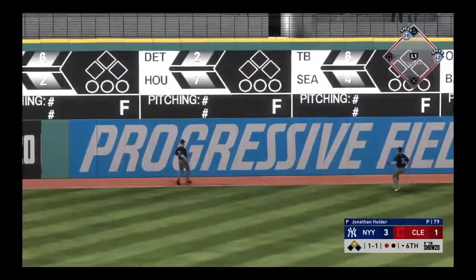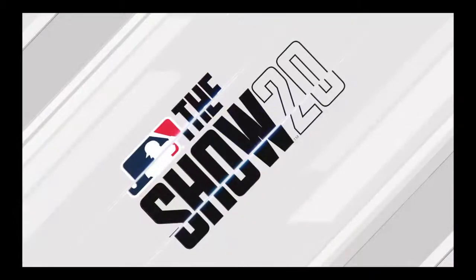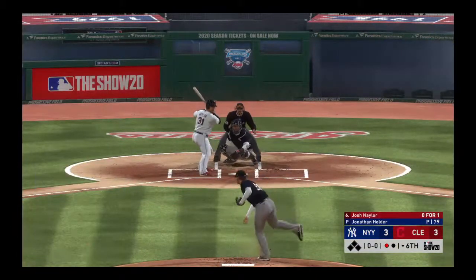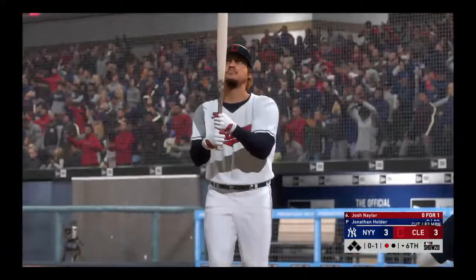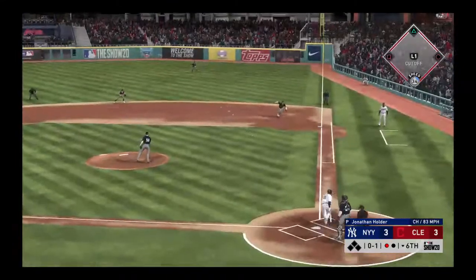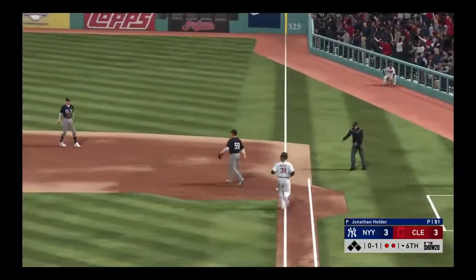Racing back, the left fielder, and it's gone. Looking at that pitch again, you can see he just flat out missed his location. You put that pitch right there, and he's going to tattoo it. Now we're all tied up again, starting this thing all over. Here's a bouncing ball headed to LeMahieu at second, and that's the second out.